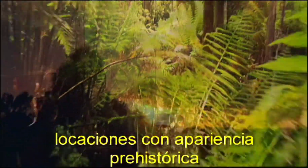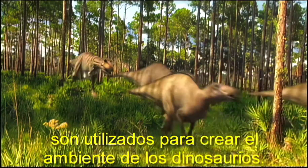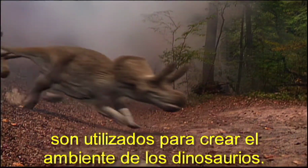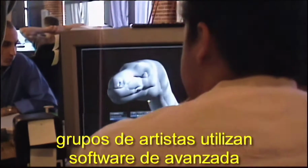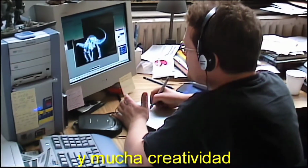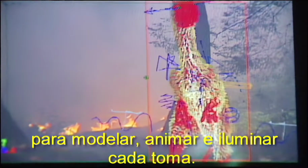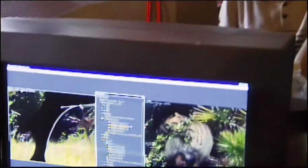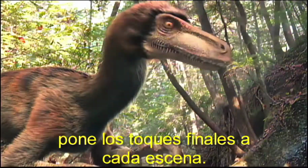Elaborate camera moves, prehistoric-looking locations, and special effects are used to create the dinosaur's environment. At Meteor Studios in Montreal, Canada, teams of artists use advanced computer software and loads of creativity to model, animate, and light every shot. As the lead compositor, Sean Hillier puts the final touches on each scene.